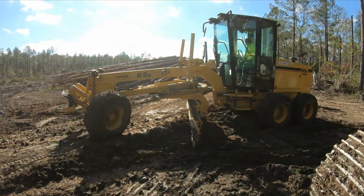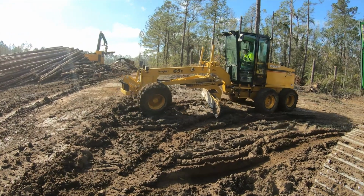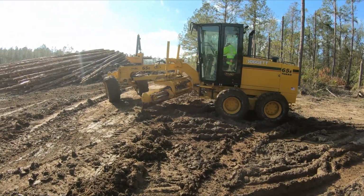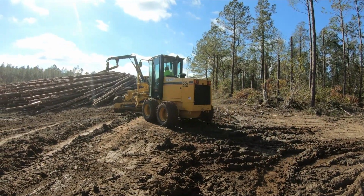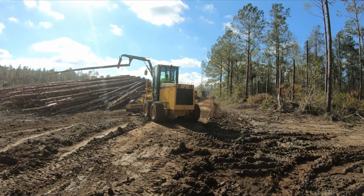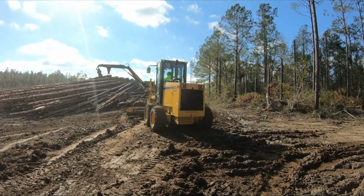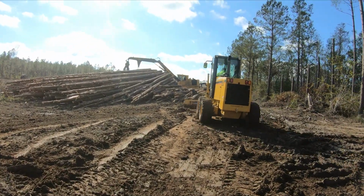So this is our little road grader. It's a NorAm 65. She's a little feller. It's a cute little old thing, about like a Tonka toy. Definitely ain't no Let's Dig or Dirt Perfect stuff going on here. It's not made for big jobs like this.